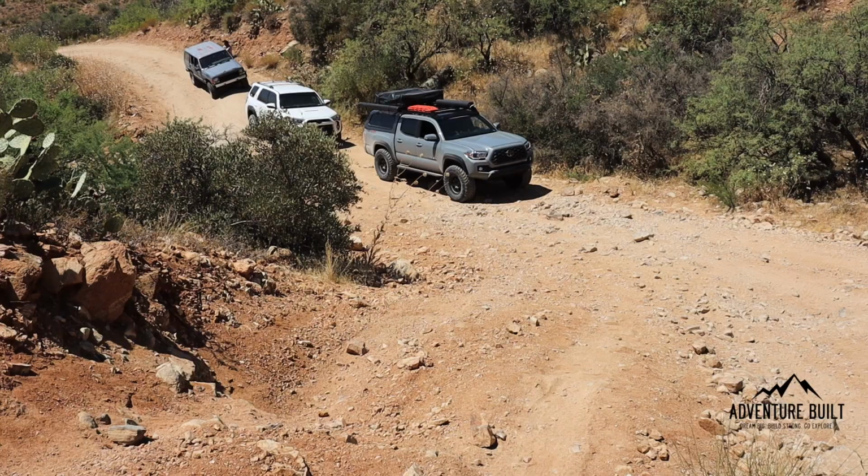We will see. We are now about to conquer the right triplet, or what Trev likes to call his three little bears, but we're doing the right one, and it is definitely not easy. Hey, be sure to spot me on that big rock at the top so I go right over it and don't high center on it.